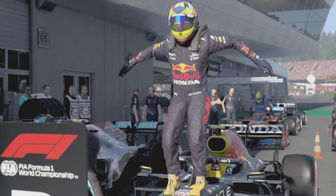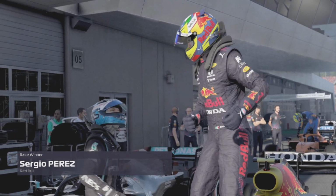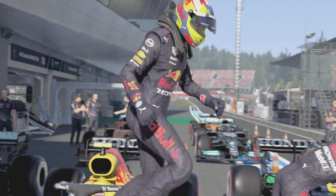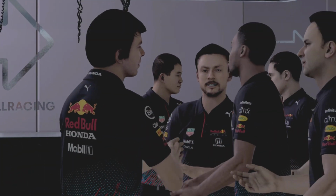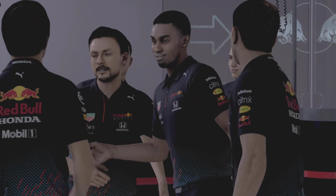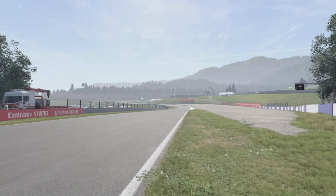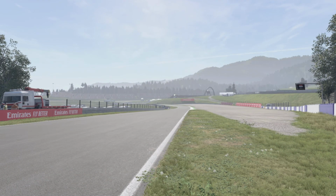Tell me, Ant, how did they manage to achieve this win? I feel like consistency was probably the key today. There's being quick, and then there's being quick lap after lap after lap. If you can do that, you can capitalise on other people's errors without making many of your own. And that's an approach that can push you a long way up the field.